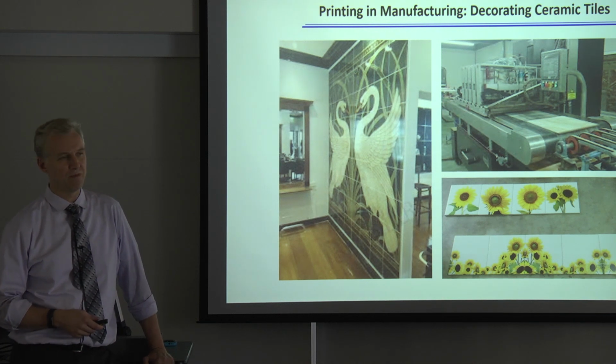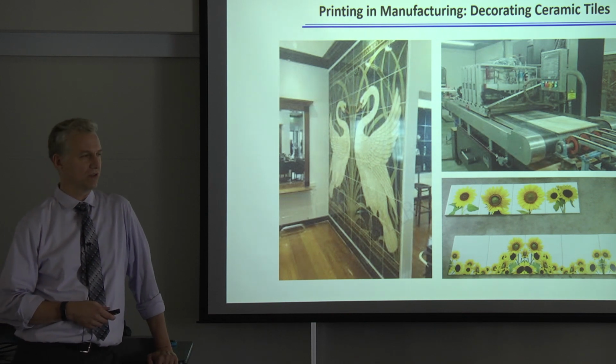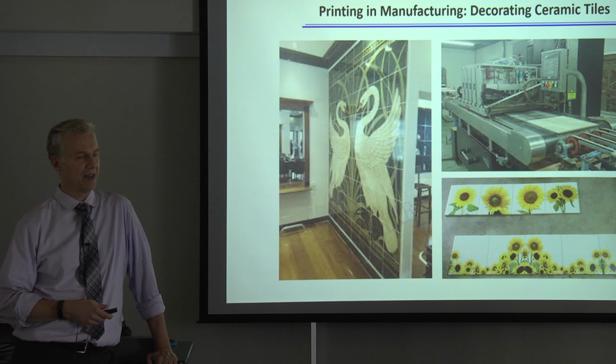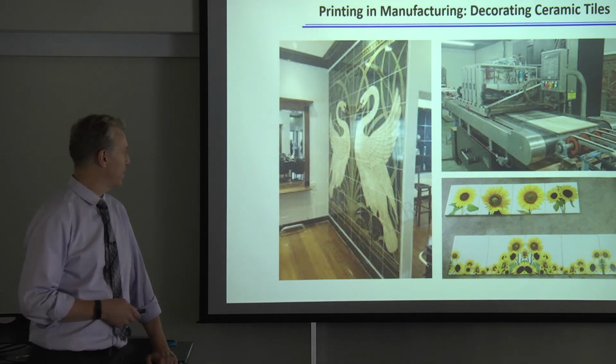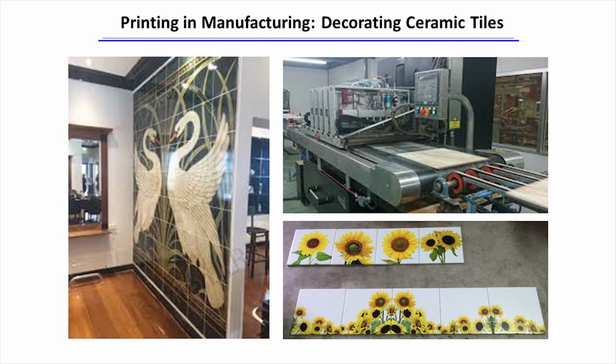We benefit from printed matter all the time, packaging in grocery stores. You go to the mall, you get elaborately printed shopping bags and so on. So it's not just about printing magazines and newspapers. And this is another example of that.